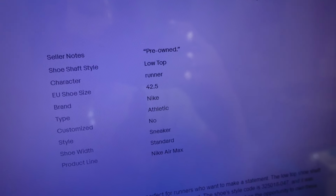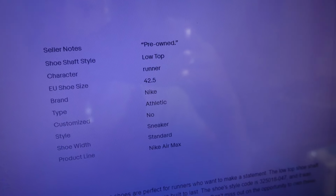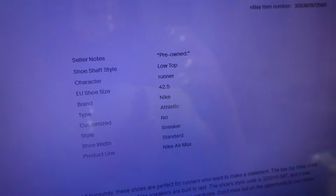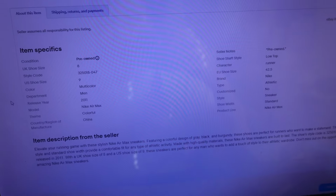The European size, the brand Nike, type athletic, customized no, sneaker style. Style is sneaker. That's what we put. Shoe width standard, and product line Nike Air Max. So we got a lot of those item specifics filled out. I use the AI description. It bases all the description on what you put into the item specifics and the title there, so it should be good to go.